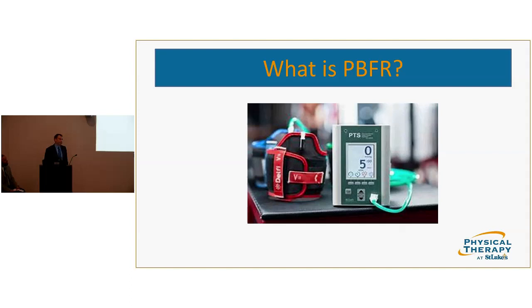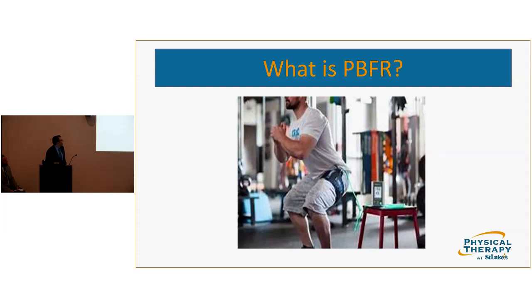So you can get strength gains by using light weights or no weights at all. So it's less stress on the joint. You can do strength training in non-weight-bearing environments and still make gains there. This is just an example of someone doing squats with the cuff. Whatever muscle group, anything distal to the cuff, you can target. The world is your oyster. So if he was doing calf raises, you'd be getting calf strengthening, calf muscle hypertrophy. Here we're focusing mainly on the quads, but you can use it for many different exercises.